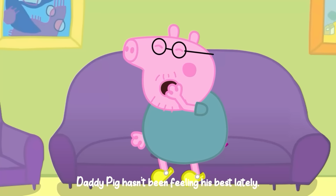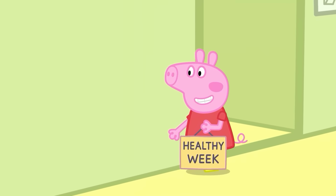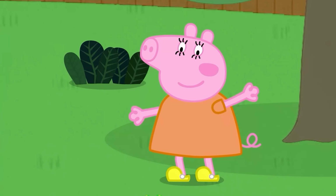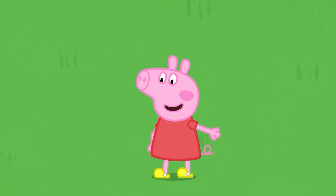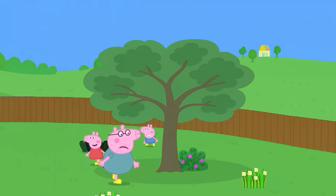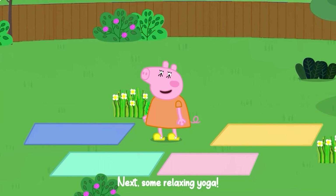Daddy Pig gets healthy. Daddy Pig hasn't been feeling his best lately. So the family decides to help him get healthy again. They start a family fitness week. Wow! Warm-up time. Woohoo! Running isn't easy for Daddy Pig. But Peppa cheers him on. Next, some relaxing yoga.